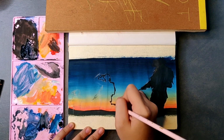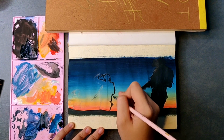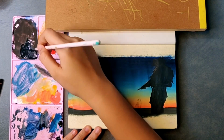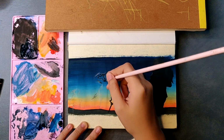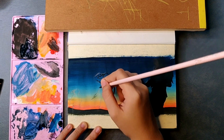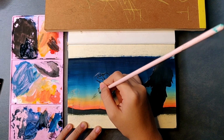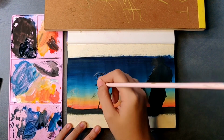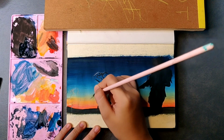Then the people in the foreground are also very important, just as important as the background. Usually I choose one over the other, but in this case, getting the details right with these silhouettes is just as crucial as getting the gradient and the colors for the background.